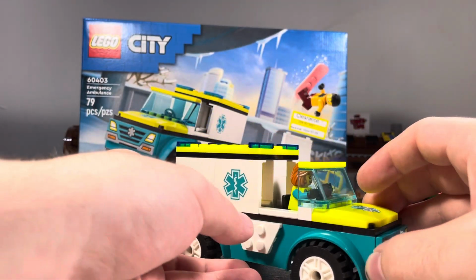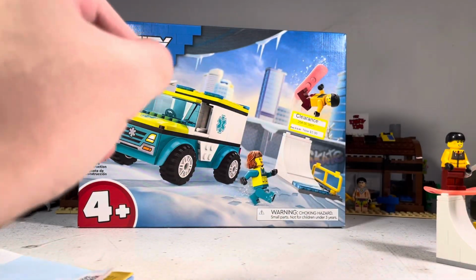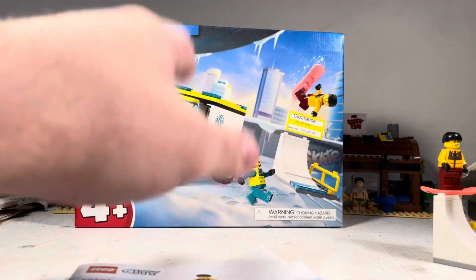But I guess that is all I really have to... I almost stopped the video, but I do have to mention this. This set has weird instructions.